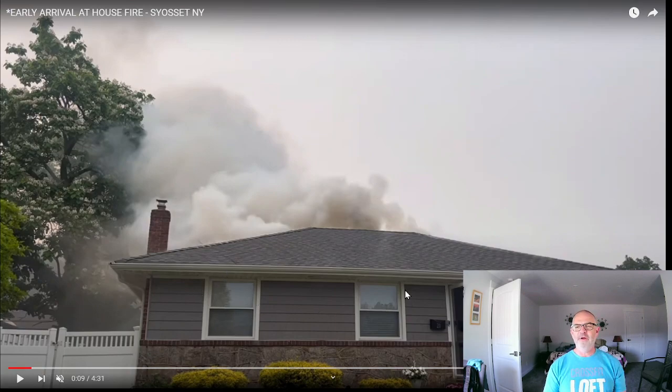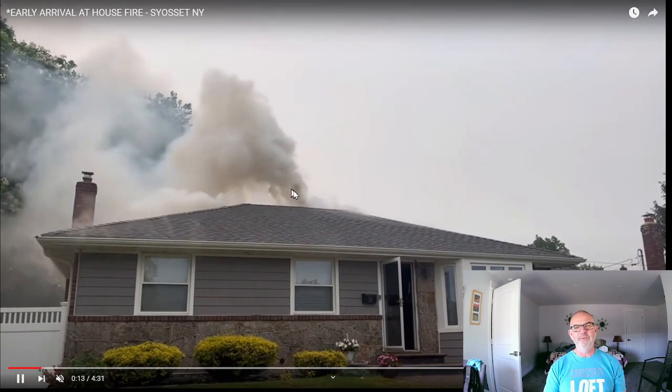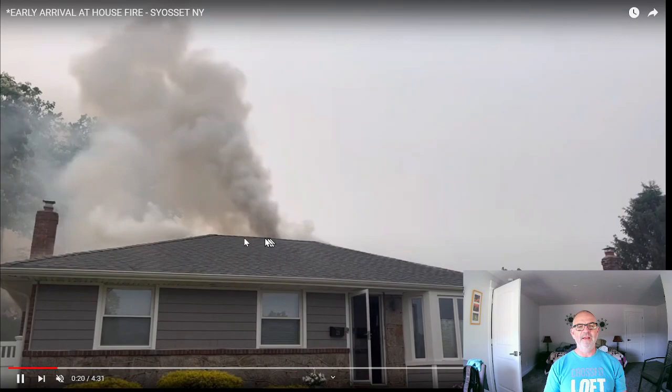Hey, this fire was a result of a lightning strike, at least according to the post notes. I'm going to look right away, right? Relatively low volume, a little bit of turbulence here, not much color. A lot of this is steam that dissipates out, right?